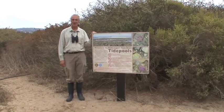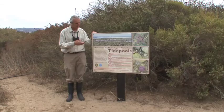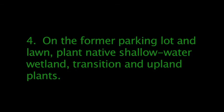Create and install educational graphics and signage like this. On the former parking lot and grassy lawn, plant shallow water wetland, transition, and upland plants.